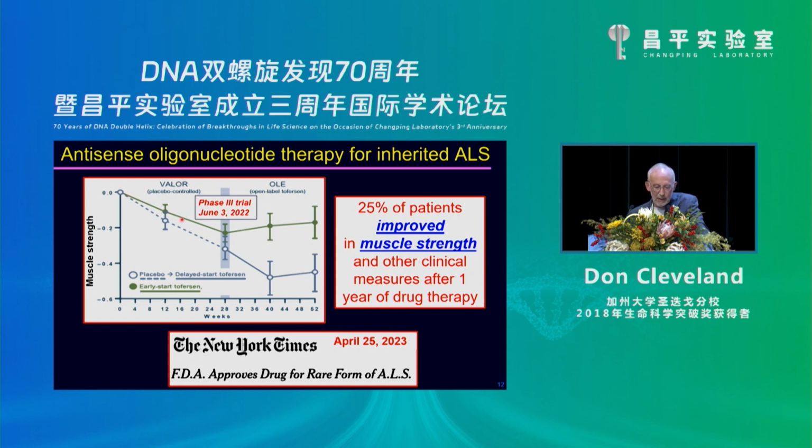The ones in green dosed, and over the 6 months, they're losing function, versus the dashed blue line, the placebo patients. But in the second 6 months of dosing, the disease course flattened, and actually they increased in function. 25% of them improved in function after 1 year of dosing, and if you talk to your local neurologist, that is something that has just never been heard of in ALS, to see partial disease reversal.